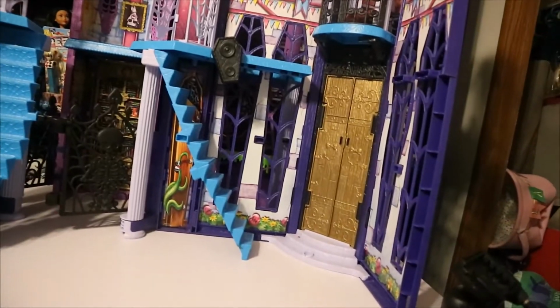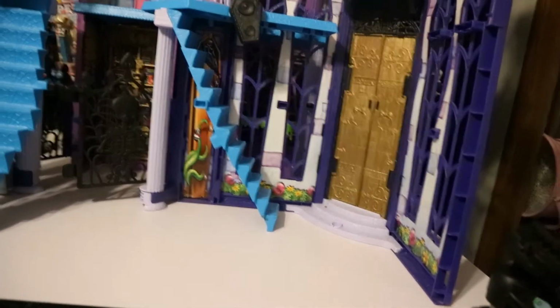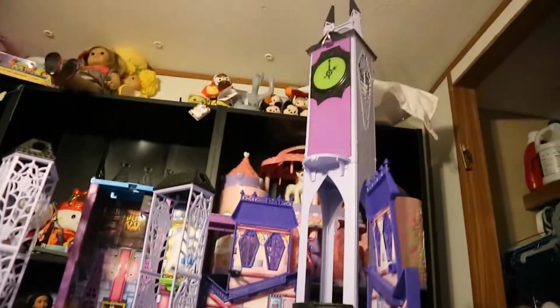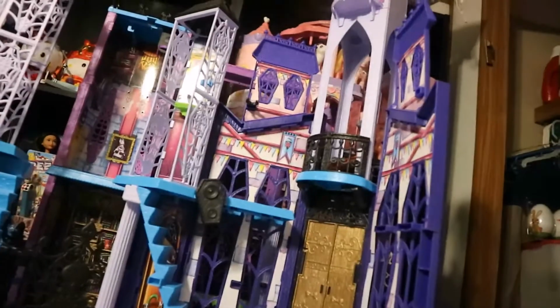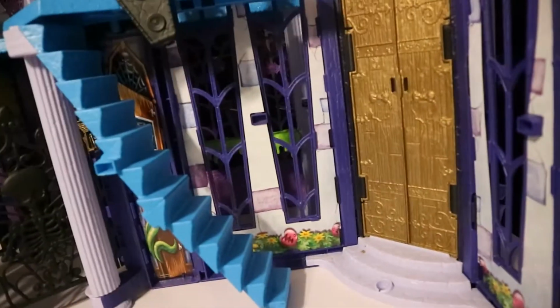Okay, so here's one side. I can't display all of it because I don't have room on this table. But you just go up, up, up, up, up, and all the way to the top. This thing is humongous. I didn't realize this was this big. Like, this is huge on its own.